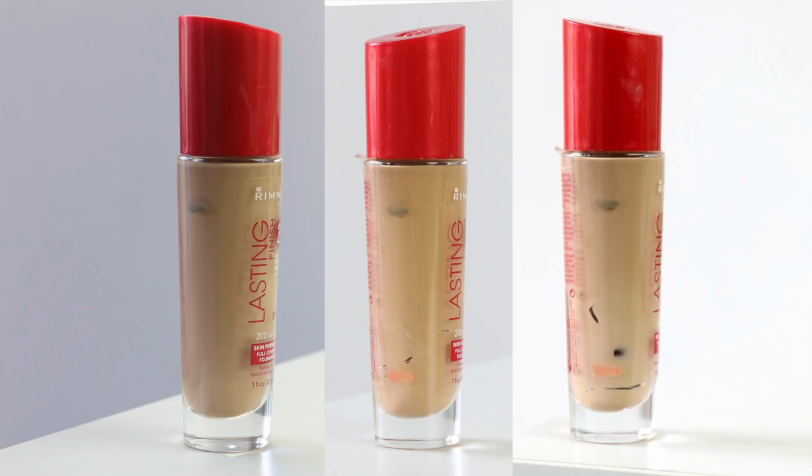I also used up the Rimmel Lasting Finish Full Cover Foundation. This one I used up in virtually a month or a month and a week. This was super easy to use up. Now I did use this most days. It was a good color match for me. It did wear well on my oily skin, but I found that I had to use a lot of it, literally 4 to 5 pumps on a sponge to cover my whole face quite evenly. It didn't feel super cakey, so that was fine, but I used that up super quickly.